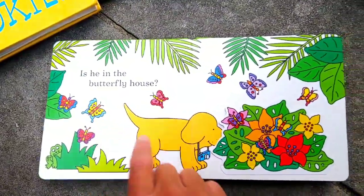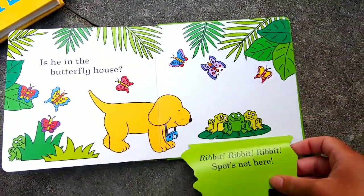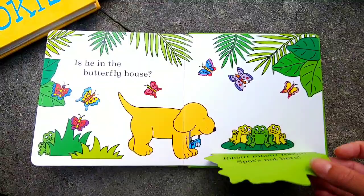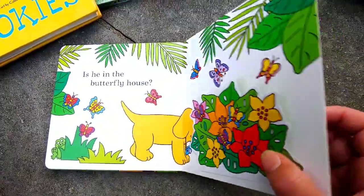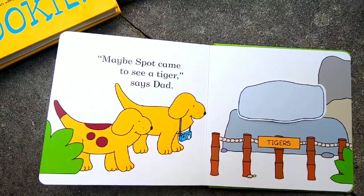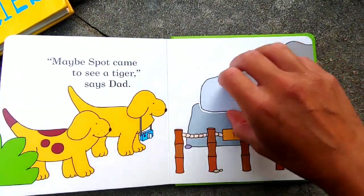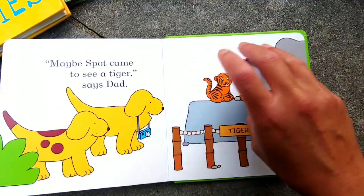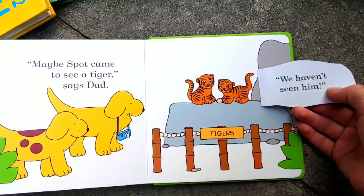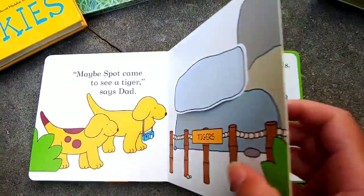Is he in the butterfly house? Ribbit, ribbit, ribbit. Spot's not here. Oh, Spot's always disappearing. Maybe Spot came to see a tiger, says Dad. See, with the tigers, that could be dangerous. We haven't seen him, said the tigers. Oh, they're little cubs. All right, bye-bye, cubs.